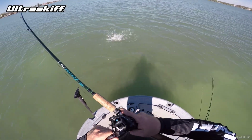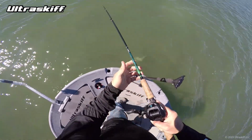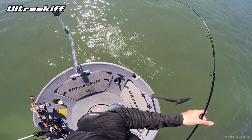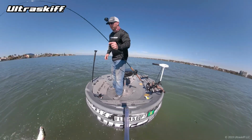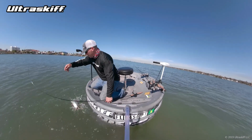Gorgeous fish. Man, can't flip him. Hook's barely in, just hanging on the corner of his mouth. Gonna have to land this guy. What a perfect fish too.